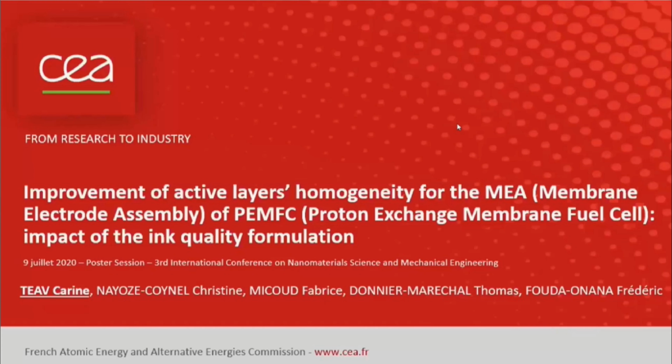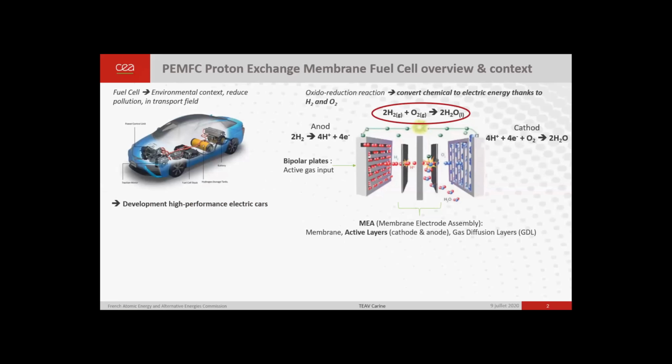My name is Carine TEAV, and I'm working at the French Atomic Energy and Alternative Energies Commission in France on improvement of active layers homogeneity for the membrane electrode assembly for proton exchange membrane fuel cell, and especially on the impact of the ink formulation.